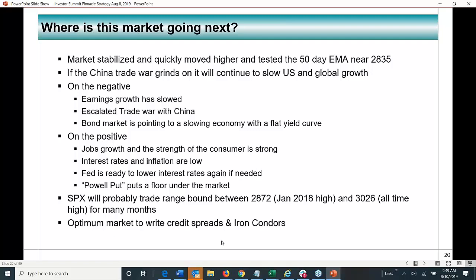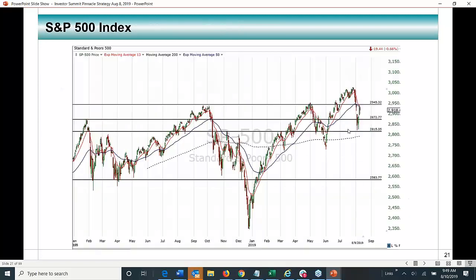And this is an optimal market to write credit spreads and iron condors. You just need to kind of know what you're doing, and you have to know how to move trades. So what I just said was I believe we're going to be staying between 28.72, and I guess what I'm saying is we're probably going to be back up here. And we could. Now it might take a week to get up there. Just don't know.